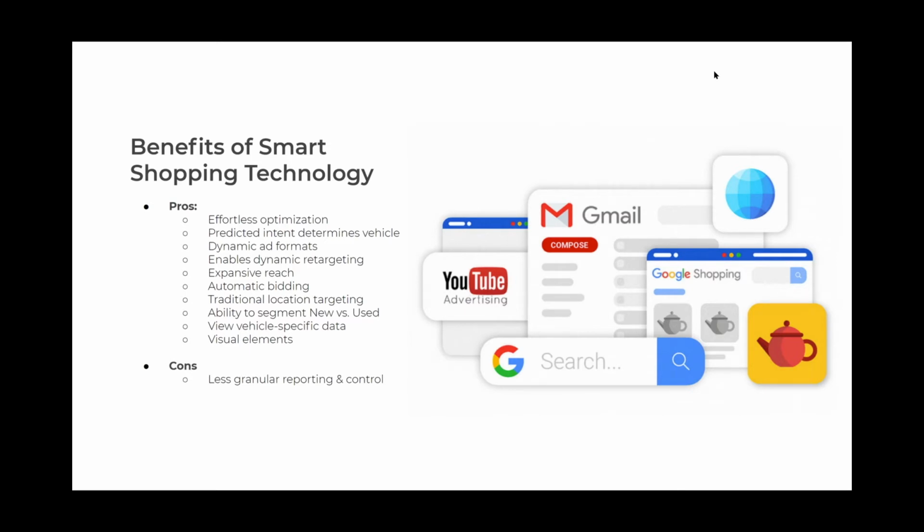And then cons. Really all it comes down to is a little bit less granular control and reporting. So for example, we're not able to negate any search terms. We're not able to show you a search term list, but what we have seen is the algorithm doing a great job at providing really relevant audiences and driving results for us.